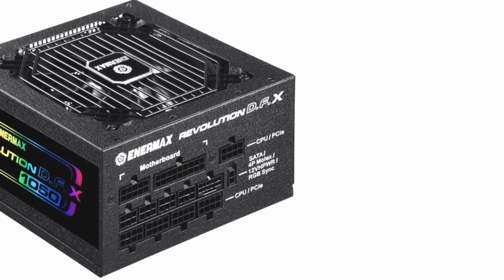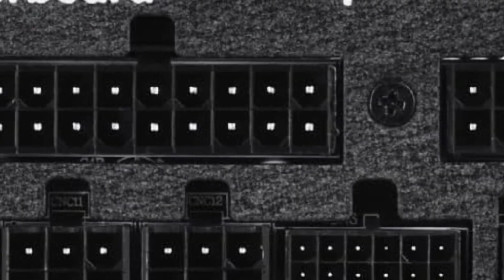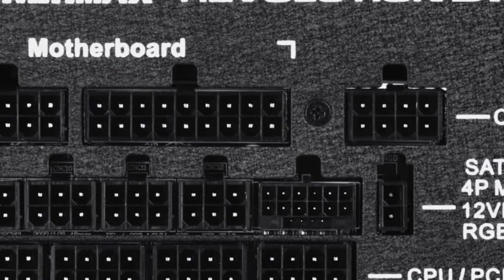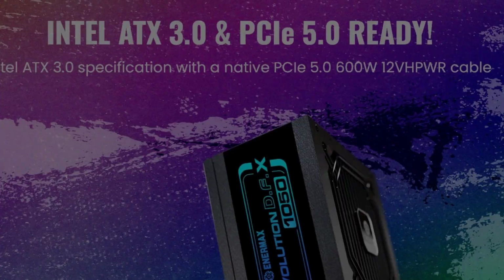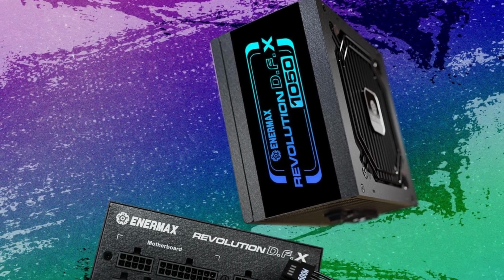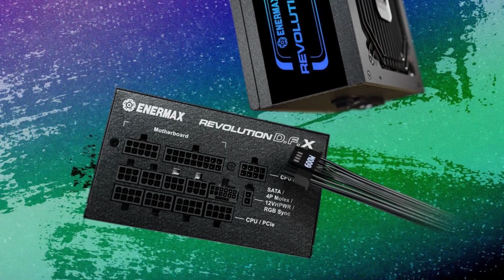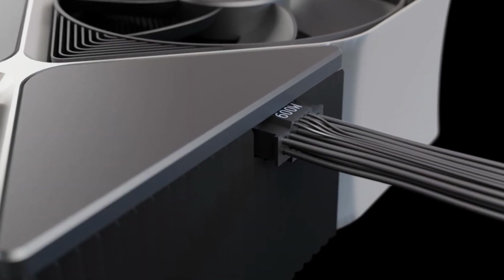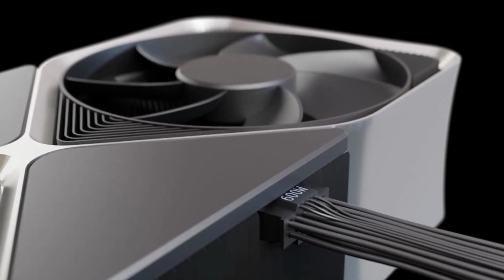Number 2. Enermax Revolution DFX 1050W. Not only does this PSU deliver over 1000 W of power, but it comes with an 80+ gold rating and ATX 3.0 compatibility, all without breaking the bank. The Enermax Revolution DFX 1050W is a fully modular PSU that offers great value, especially when it is on sale. You can grab it for just over $100, which is incredible considering all the features it comes with.